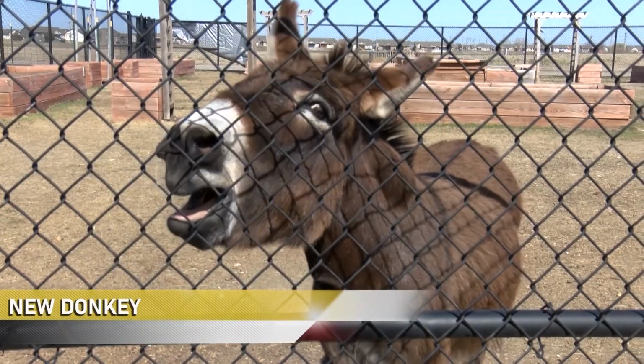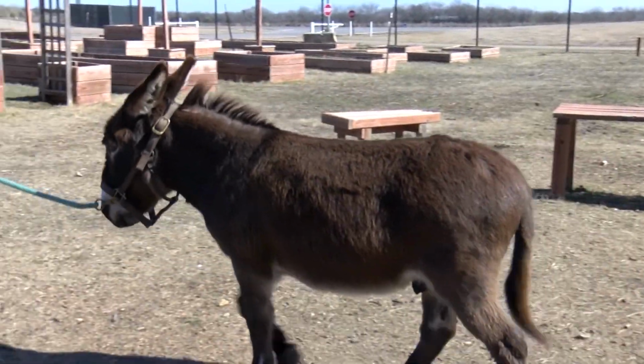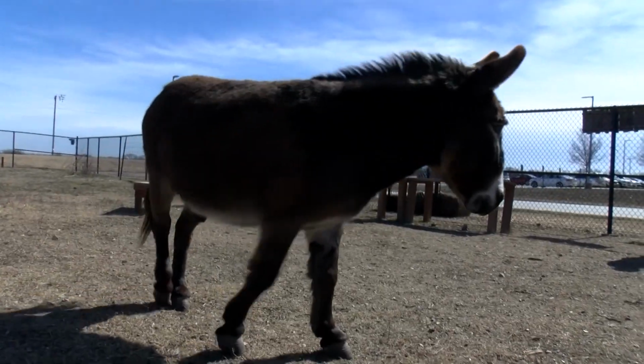There's a new donkey here at Southeast now. His name is Jerry, and he is 15 years old. He's here on a permanent loan, so we can keep him for as long as we'd like.